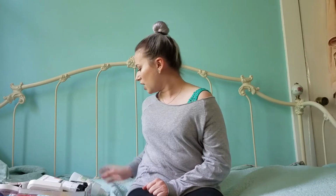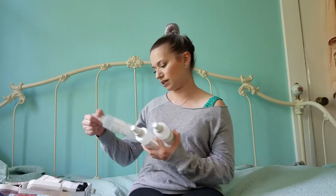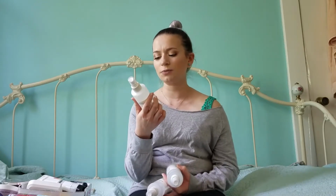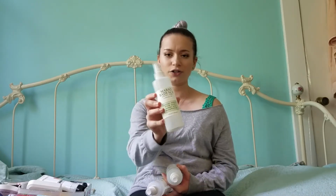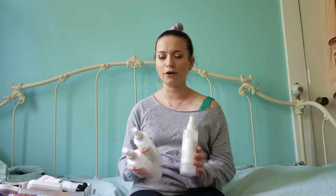So let's start with big things. So I have three of the Mario Badescu Skincare Facial Spray with aloe, herbs, and rose water. So this is the pink one. I love this stuff. I talked about this in my last empties video, and I go through this stuff non-stop.